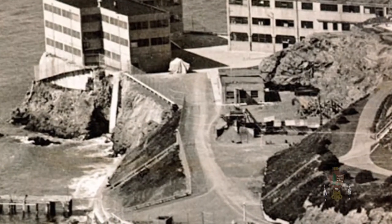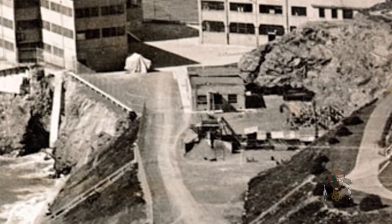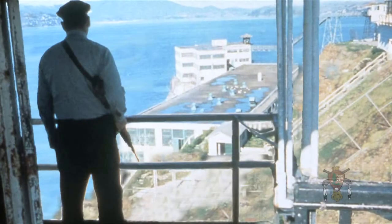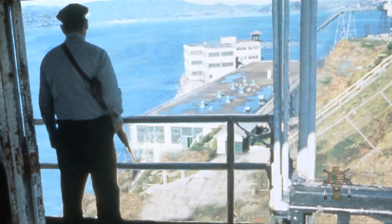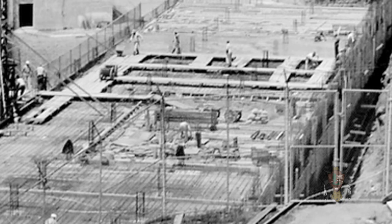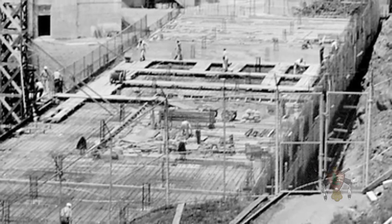Very soon, plans are developed to build a modern and secure New Industries Building. This building will be set back from the water's edge. The correctional officers and staff will be able to keep the water side of the building under constant observation. Construction of the New Industries Building begins in 1939 using money provided by the Public Works Administration.